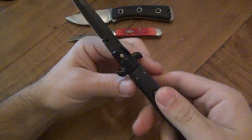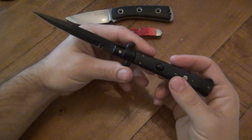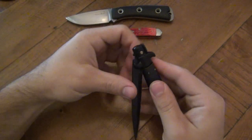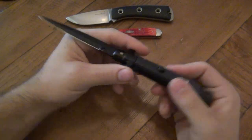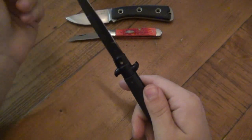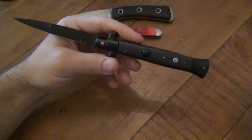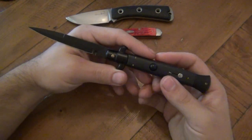But yes, it is fully automatic, so please, if you cannot legally have this, you're responsible for knowing your local laws. There's a locking mechanism to release the lock. Very cool knife. Not that sharp. These are more for show and for stabbing. Stabbing what? I don't know, cardboard, because you think it's cool. Stabbing people if you need to defend your life.